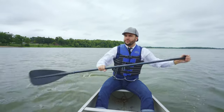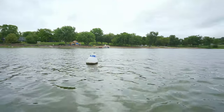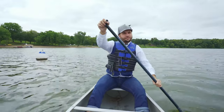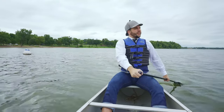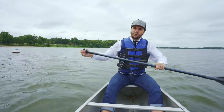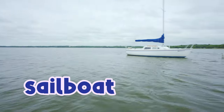A buoy is something that floats in the water. Look at that. Oh, that's so cool. Buoys can be used for all kinds of things. It floats in the water and you can connect a boat to it if you wanted. There are some boats that are actually kept all the way out here on the lake. They're a very specific kind of boat. It's not a fishing boat and it's not a pontoon. And it's not a canoe. It's called a sailboat. Look over there, we just came up to one.